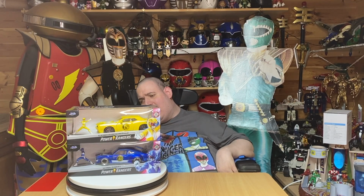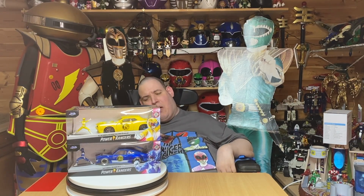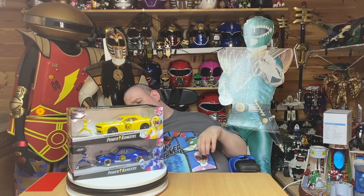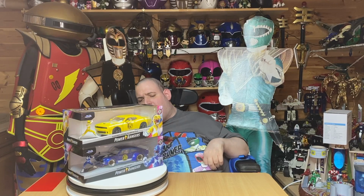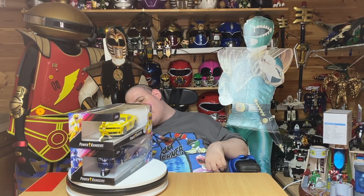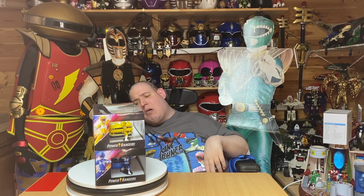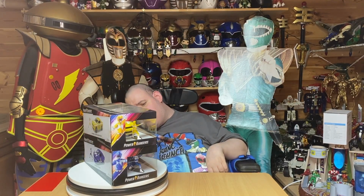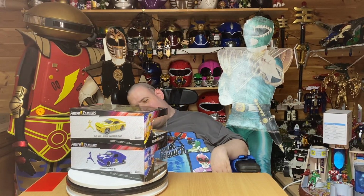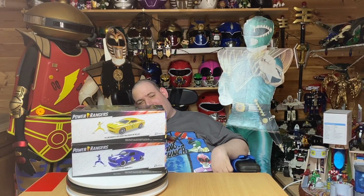Anyway, onto this review. Now they are stacked on top of each other because the boxes are so big there's no way I was going to get them both on the turntable. And I do love the colours. They come with their own little Rangers in obviously iconic Power Ranger poses. And they're both 1/24 scale. You can get different size scales of the cars as well, but typical me, I've gone for the biggest cars. People that know me know it's go big or go home with me. It truly is.